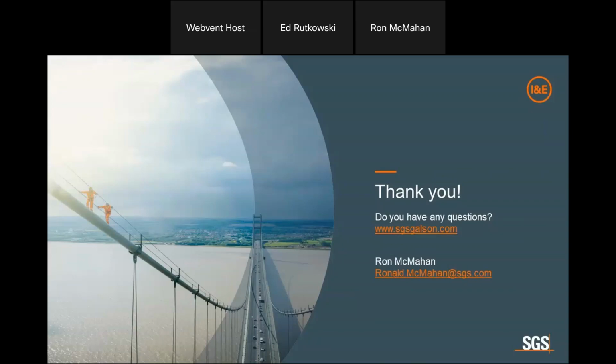When we first looked at a lot of these instruments, we did our own study in-house within SGS Galson. We actually bought every available instrument and tested them in a chamber using certified test gas, using reference instruments, and we determined which ones are good, which ones are bad.